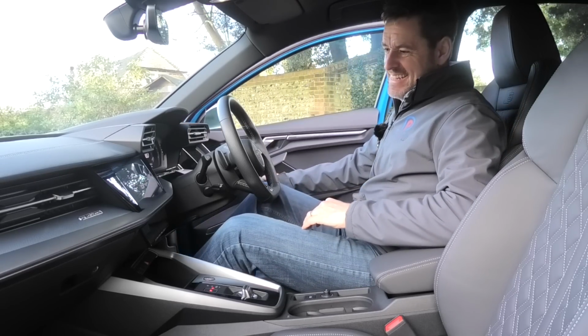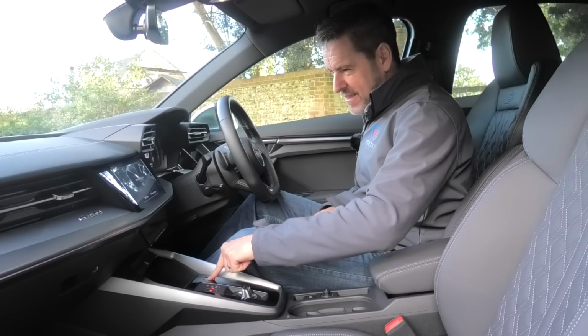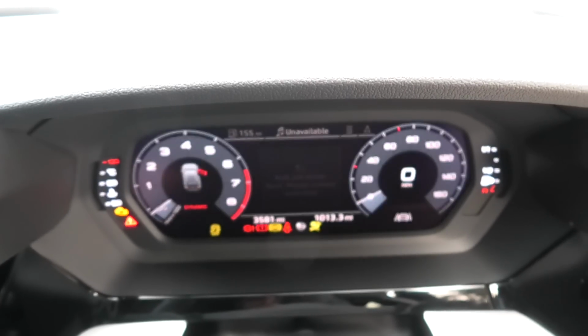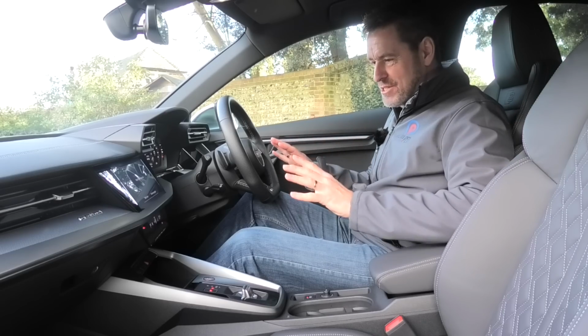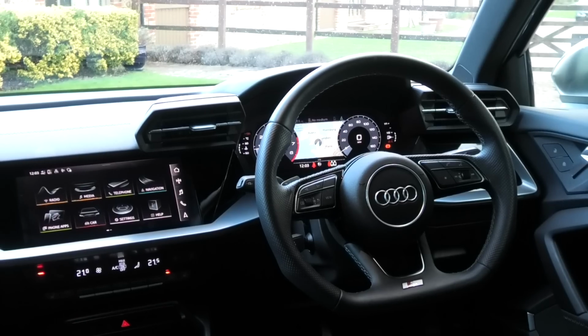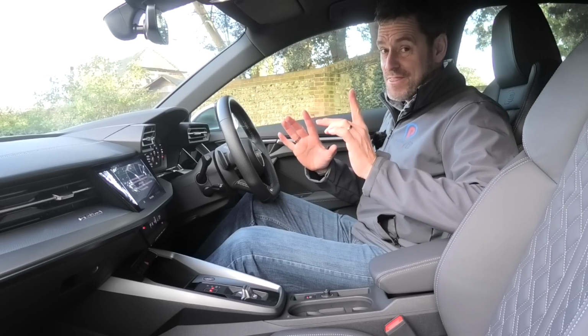So welcome to the interior of the new S3. Let me fire the car into life just to bring all the displays up and running. There are some things I absolutely love about this new interior, and there are some things I'm really not very fond of, if I'm honest. Let's start with the love first.